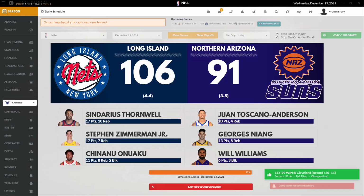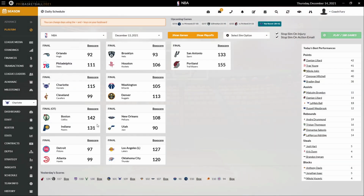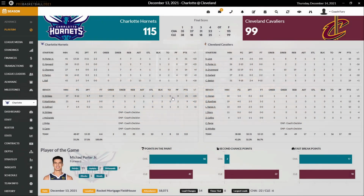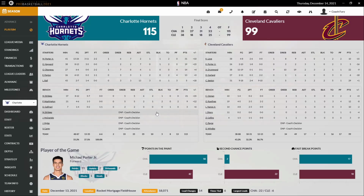So we managed to get the win there. Porter with 31 points. Oh, I tell you, he really is making a statement to try and get more minutes in this team. I do feel a bit sorry for him. He's just been pushed out slightly, to be honest. 13 of 26. Yeah, he has the ability to become a very, very good player in this league.